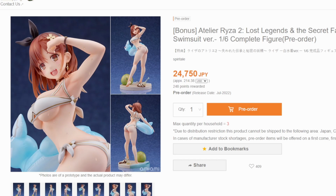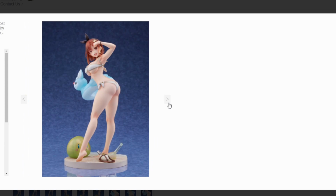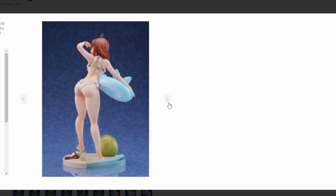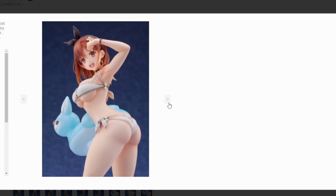At least this one is Ryza 2, so the design is a little different. But yeah, this is a pretty alluring, sexy swimsuit figure. She is very curvy. And even though I don't buy swimsuit figures, I was almost tempted to buy this, but at the same time, it's Spirit Tail. Spirit Tail has not had a good track record lately. They're very average at best so far, to put it nicely.